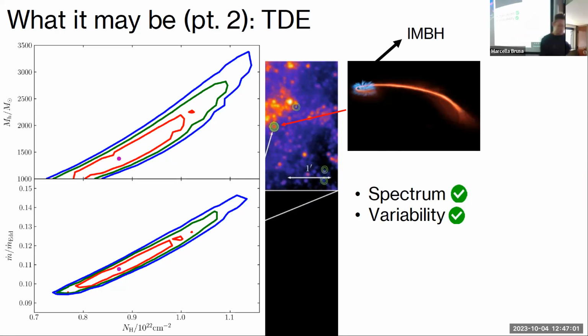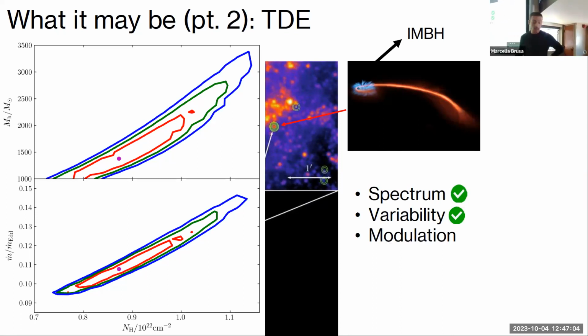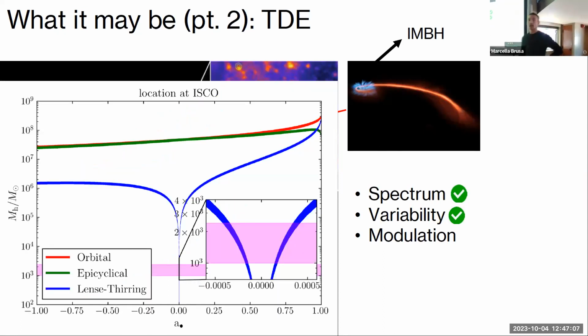How can you explain, though, the modulation of the signal? Well, you have several frequencies at the innermost stable circular orbit around a black hole. You have three basic frequencies which combine in creating the epicyclic frequencies. Well, the orbital one is actually the orbital one. And as you can see over here, the values of mass and spin compatible with the frequency we observe in our signal, which is 6 hours.